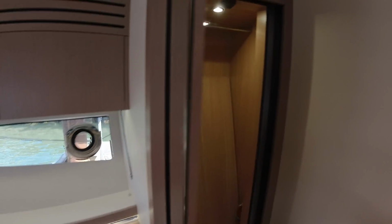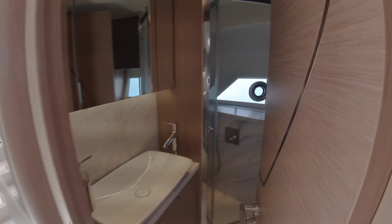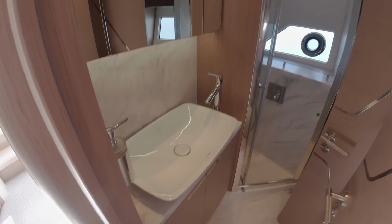And just shut the door, we can see a good size wardrobe again lit inside there. Little stainless steel, you can see strips through the doors, lovely Italian door handles. And then the head, so we've got a Jack and Jill arrangement here, so we can come in from the forward cabin or also in here through from the main lower dinette.